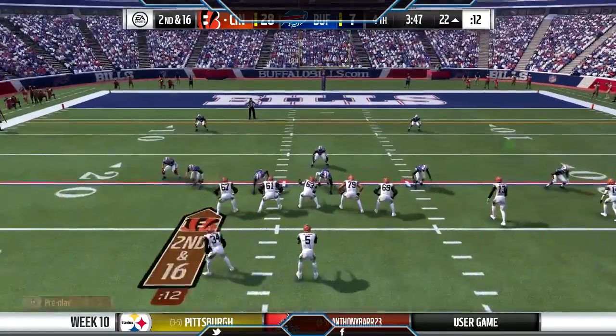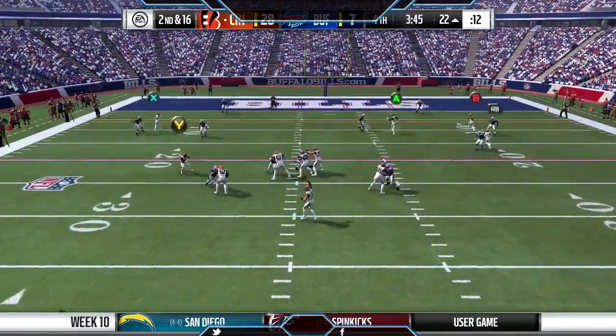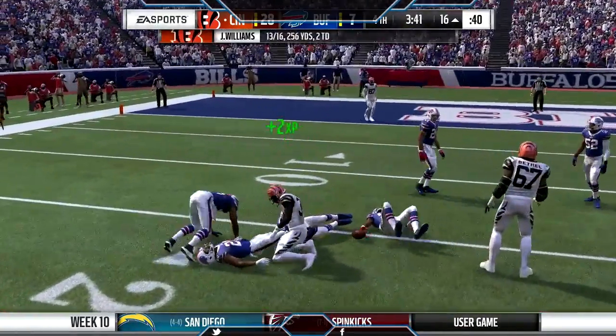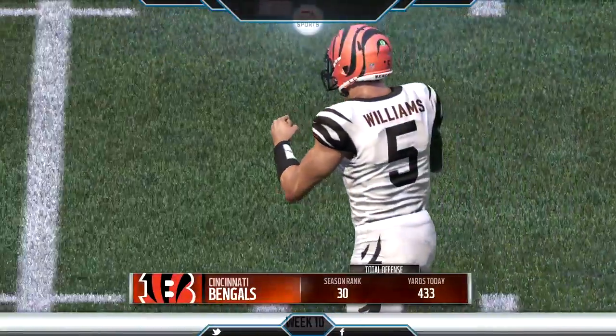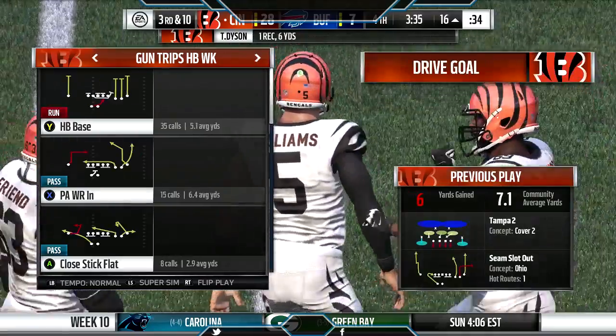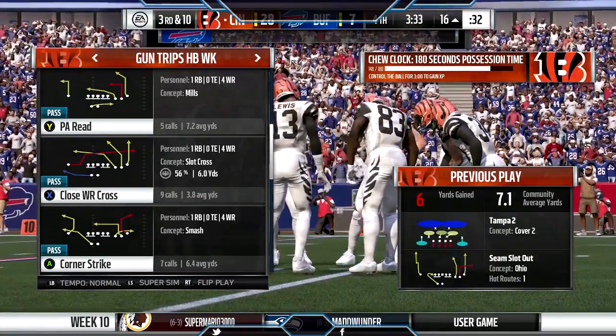But you take a big sack, it could push you out of range, and that's why defenses get a little more aggressive in this situation. They're almost conceding the 3 points. They want to push you back and try and take you out of that. Give him 6 on the play, and that's going to make it 3rd down and 10.